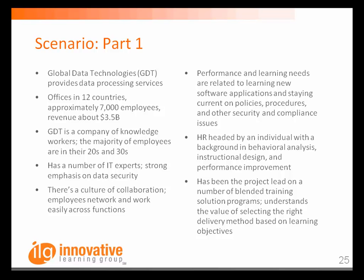Global Data Technologies, as its name suggests, provides data processing services. It has offices in 12 countries, approximately 7,000 employees, and revenue of about $3.5 billion. It's very much a company of knowledge workers, and the majority of the employees are in their 20s and 30s. Due to the type of work GDT does, there are quite a number of information technology experts at the company, and they put a strong emphasis on data security. There's a culture of collaboration, and employees network and work easily across functions. Many of the performance and learning needs are related to learning new software applications and staying current on policies and procedures and other security and compliance.